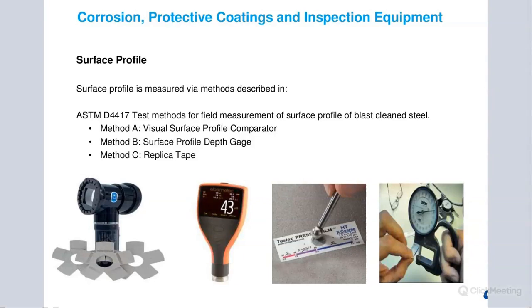So method A is just going to be a visual method to keep yourself in check. But you do see method B being written into specification and being asked for by asset owners a lot more. Yeah, it makes sense because you have that data trail. Yep. And method C has just been around for so long. It's just what everybody does, you know. Yeah, that's what Grandpa did.